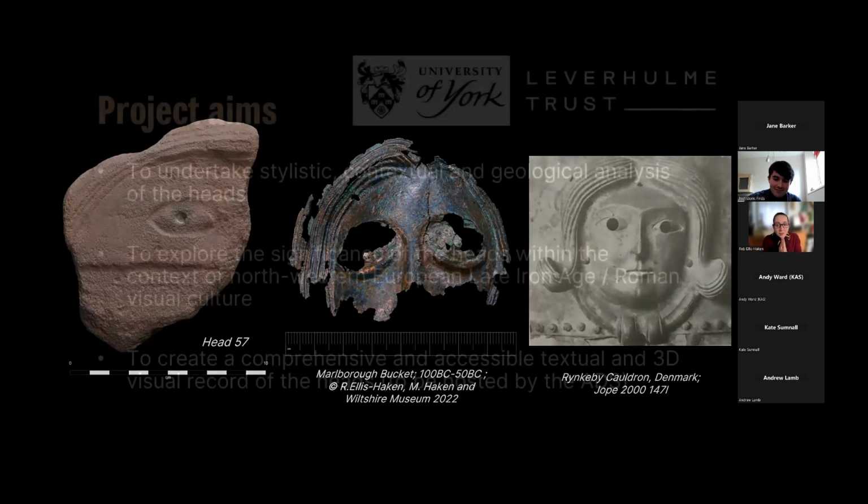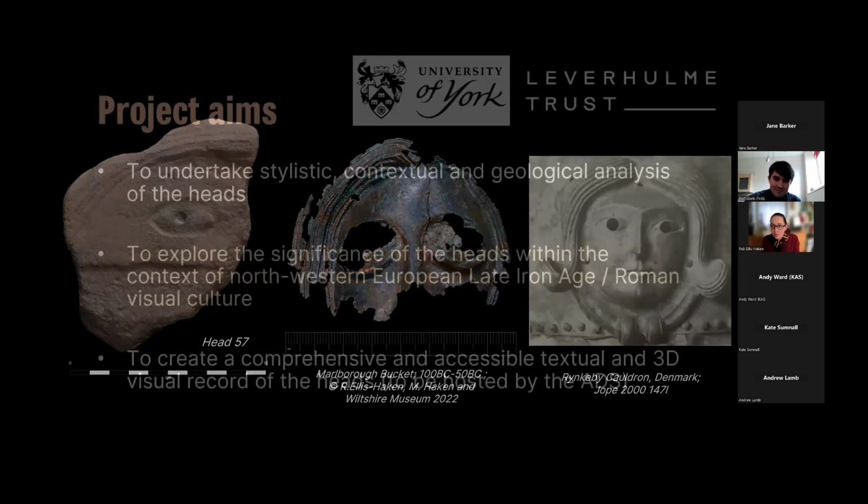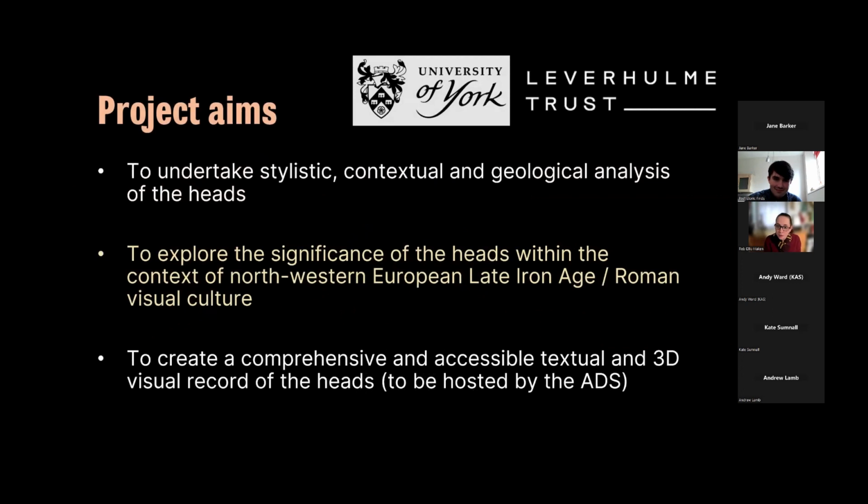The aims of the project were developed by Professor Ian Armit and Dr. Colleen Morgan of the University of York, and we were very lucky, they were very lucky, sorry, to get Leverhulme Trust funding. The project will take place over 22 months. We have only just started. We started in September, so we're still very much in our infancy stages.